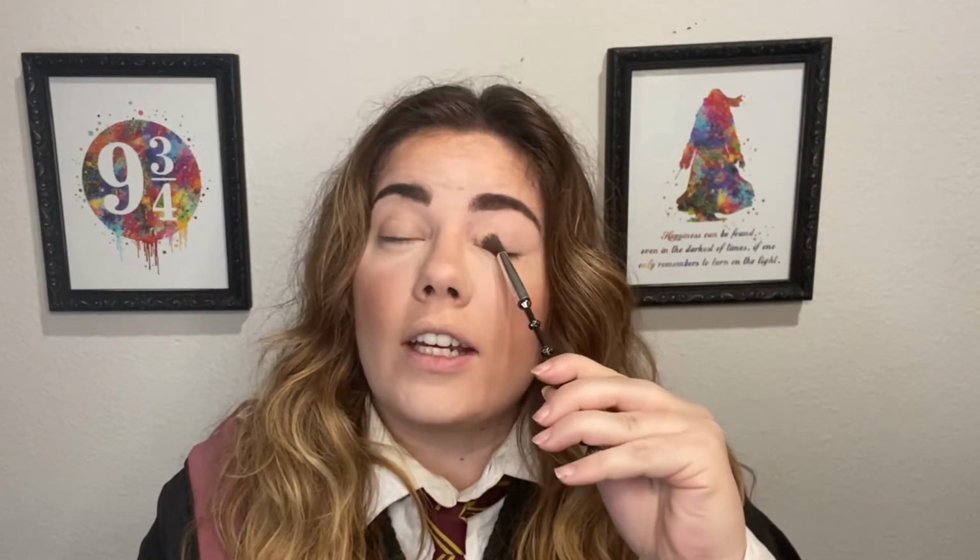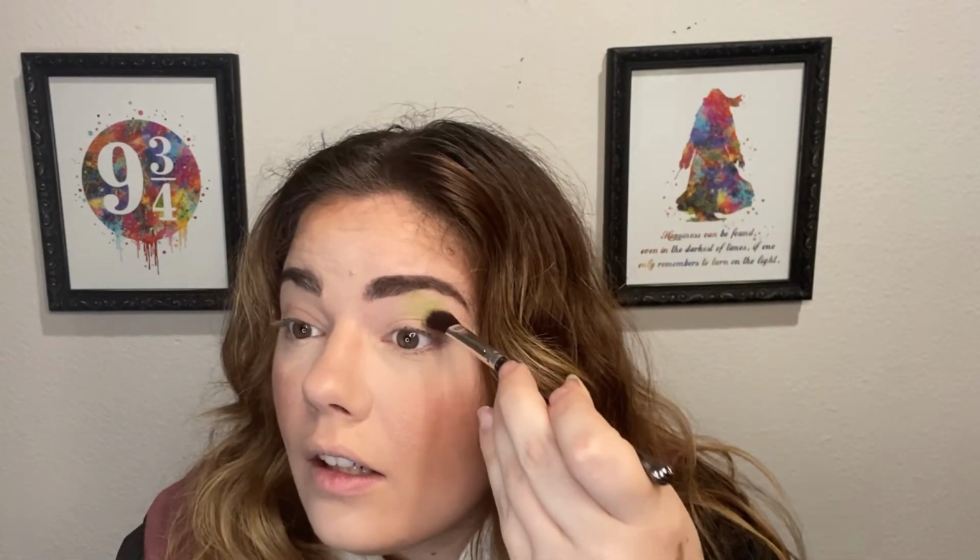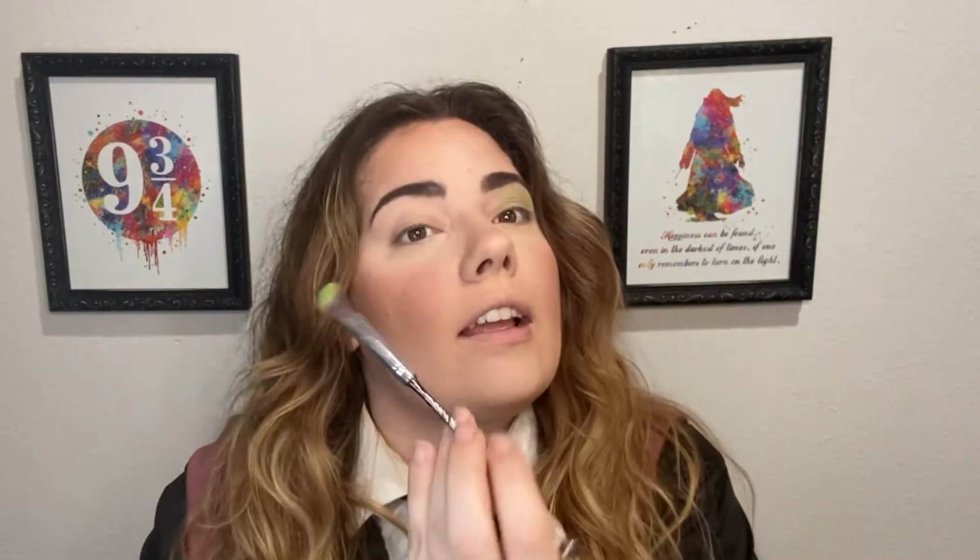Okay, so we are Slytherin. Okay, we're Slytherin. Oh no! Okay. Oh, this is no good. So this is gonna be a very simple Slytherin look. Okay, now we just need to go in with some green. Take this, and we'll get this. Oh no, okay. And we just stamp it on using our left hand. This is hard. Okay, we got this.